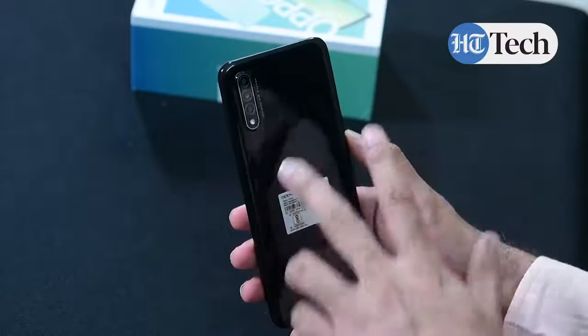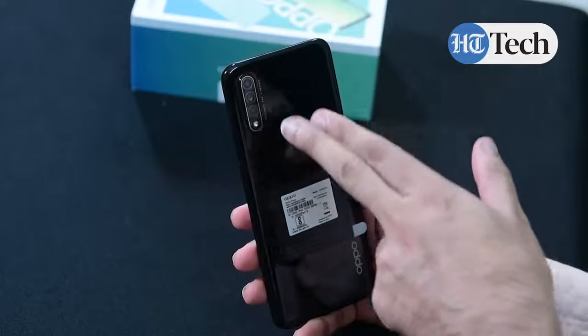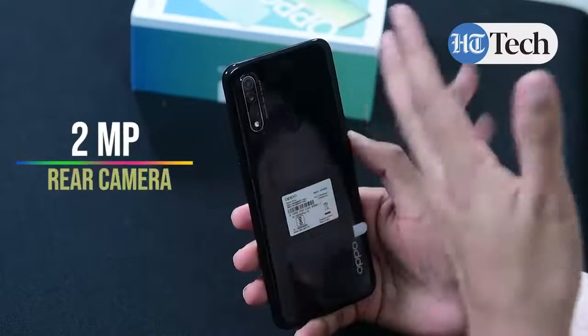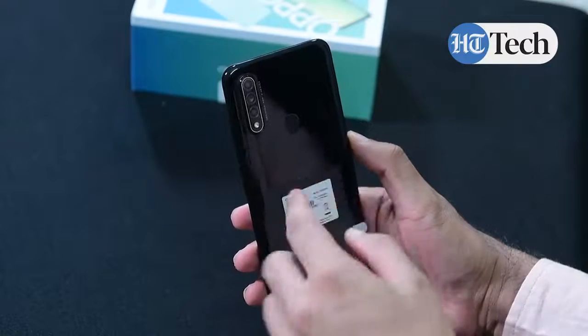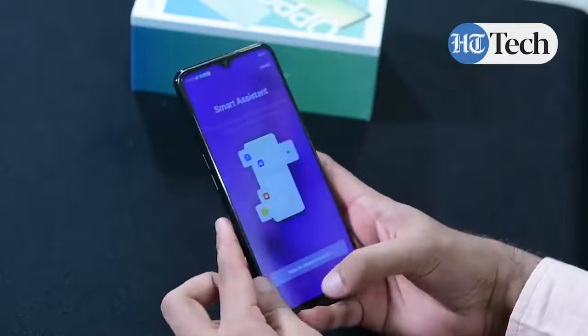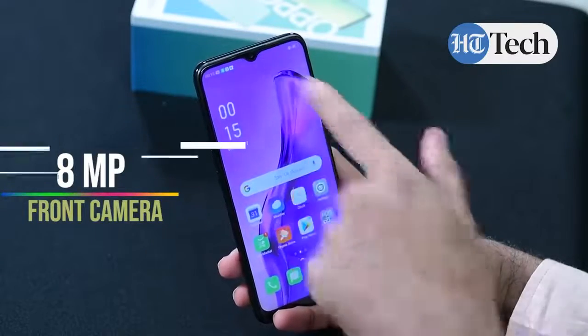So as we've already mentioned, the OPPO A31 has a triple rear camera setup in the vertical format. As you can see, these are the primary sensors. This is the 12 megapixel primary sensor. Then you have the 2 megapixel and another 2 megapixel sensor. Then you have this LED flash over here. This is the camera setup at the back of the A31, and then you have this 8 megapixel front camera which is there on the water drop notch, as you can see.